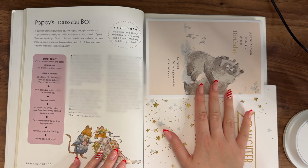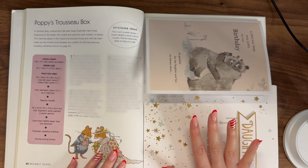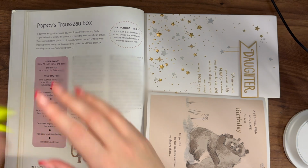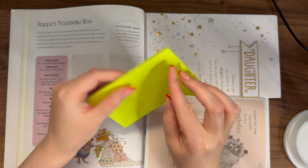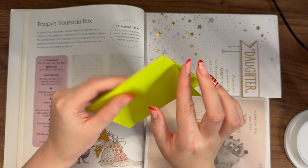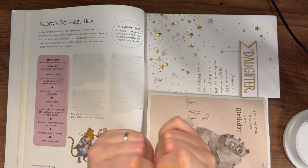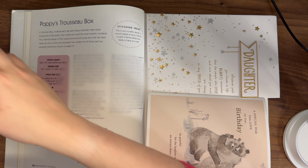On this page is just lettering, which actually is quite nice, so I might save the lettering for another day. I can just get out my trusty Post-it notes so I can mark that I want to save that one. Not using a full one because I don't have time for that. I don't have small ones. These are gigantic, so, you know.